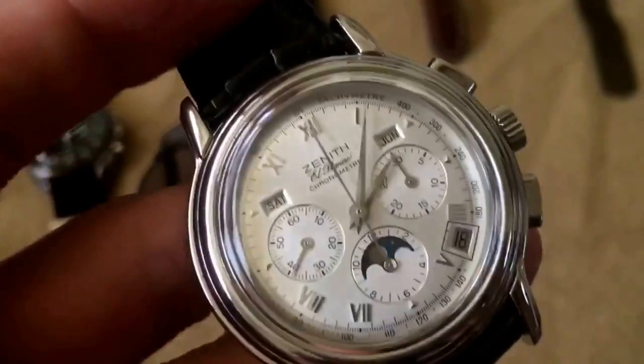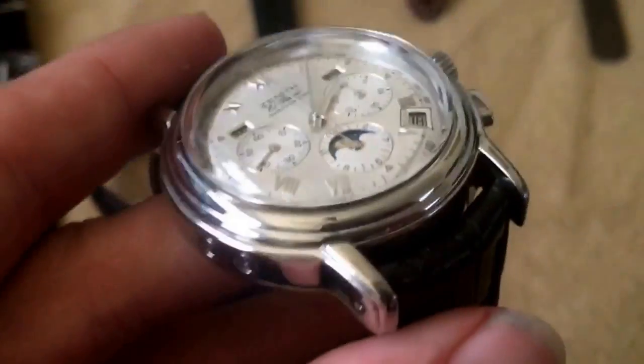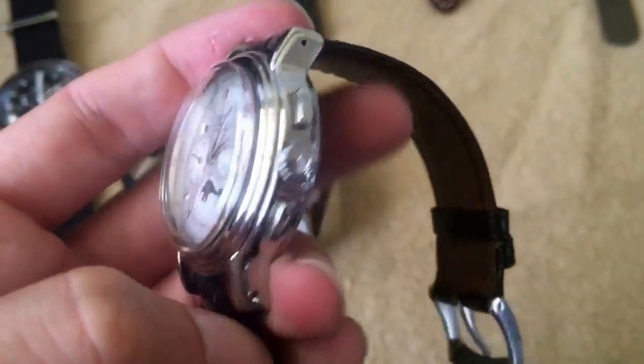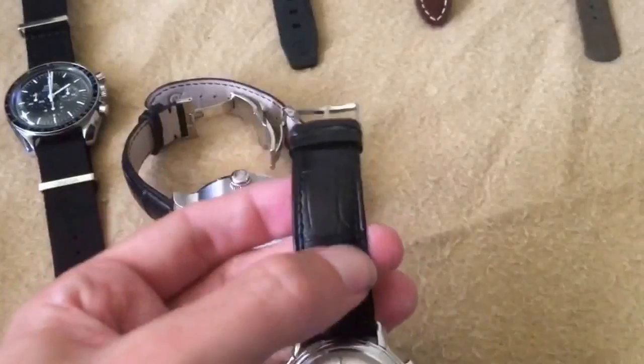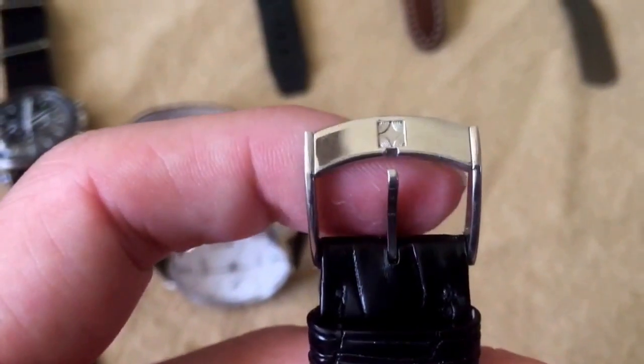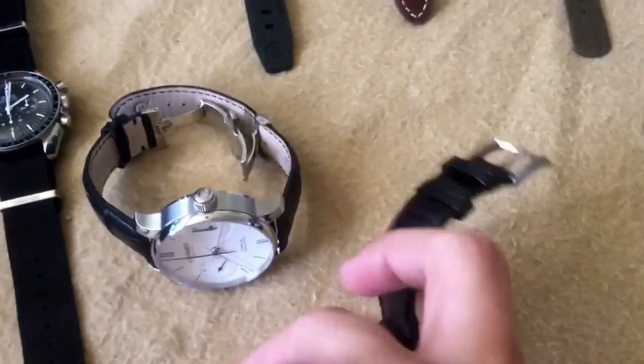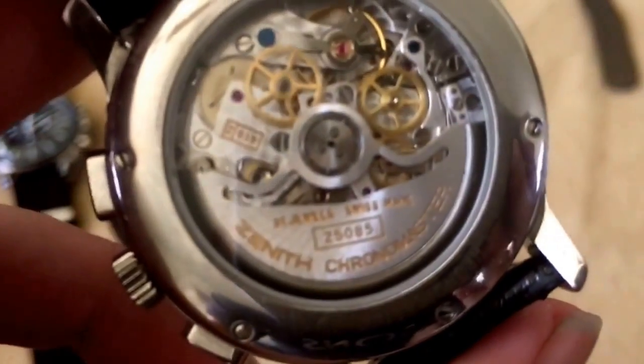It's again a reasonable size, pretty small. I love the stepped bezel it's got with the multiple steps. I love the rectangular pushers. On eBay recently, I finally was able to find an original buckle. So I ordered that on eBay from Switzerland and got an original buckle for it, which is great. And then when you flip it over and you see the internals, it is an absolute beauty.